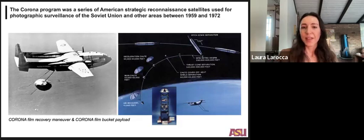After re-entry of the film bucket, parachutes deployed, and the capsule was actually intended to be caught mid-air by a passing airplane, which you could see a photo of here. It could also land at sea, and if it did, a salt plug in the base would dissolve after a few days, allowing the capsule to sink if it wasn't picked up by the US Navy. And so these images were declassified in the 1990s, and they actually have been pretty widely used for historical Earth observations.